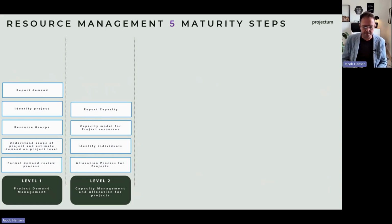Level 2 will focus on the capacity management part of it. So we also need to allocate some people. We need some kind of allocation process for projects, and none for non-project related work, but focusing on projects. So basically what level 1 and level 2 will fulfill is that a project will identify work in a project schedule. It will ask for resources. And typically you have a more informal process where you allocate people.